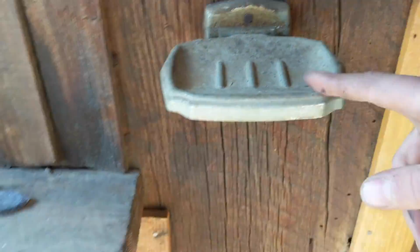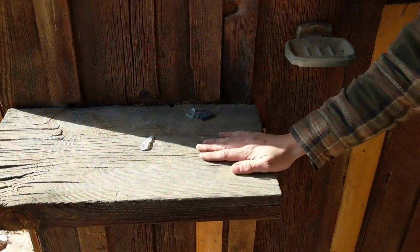This is where you wash your hands. This is where you wash your hands, though they did seem to remove the soap and replace it with glass recently.